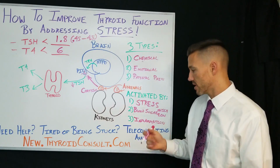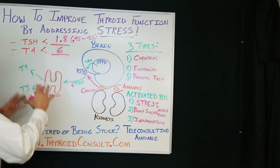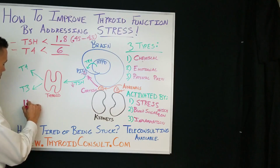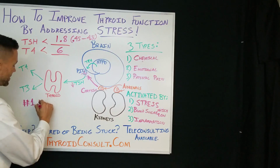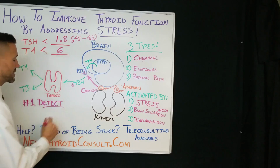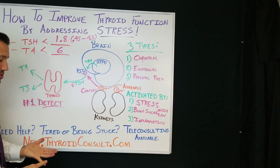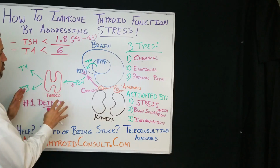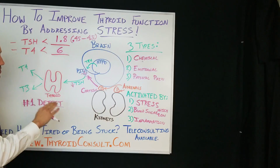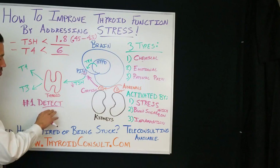So step one, I'll tell you the system I use. The system I use is a science-based, methodical approach to all these problems. Step number one is detect. Detect the problems. So do the testing, do an in-depth health history. I usually spend an hour on my first appointment with someone, understanding what's going on with their history. Then I'll make recommendations for testing to detect everything that we need to consider. So this is where testing comes into play.